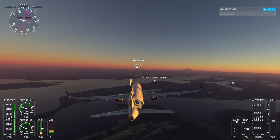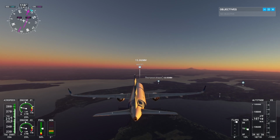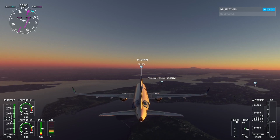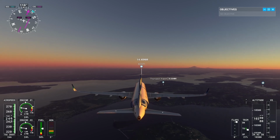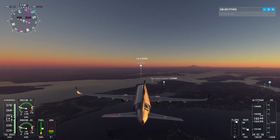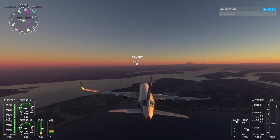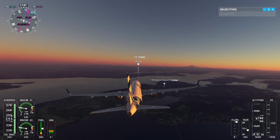Seattle Center, Airbus Alpha Sierra X-ray 320 is passing 10,900 feet, descending 6,000 feet. Airbus Alpha Sierra X-ray 320, Seattle Center, altimeter 29.92, radar contact, continue to Greifi. Contact Seattle approach on 125.9. Seattle approach, Airbus 320 is at 10,200 feet, descending 6,000 feet. Radar contact, continue to Greifi.